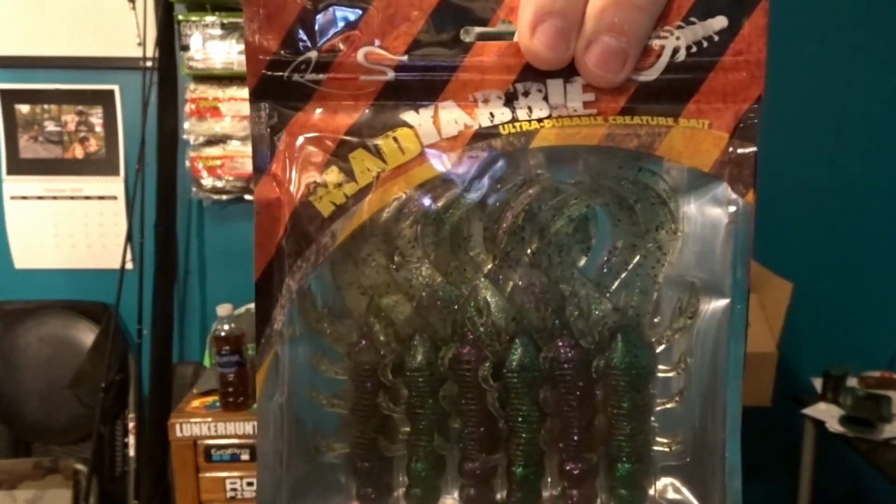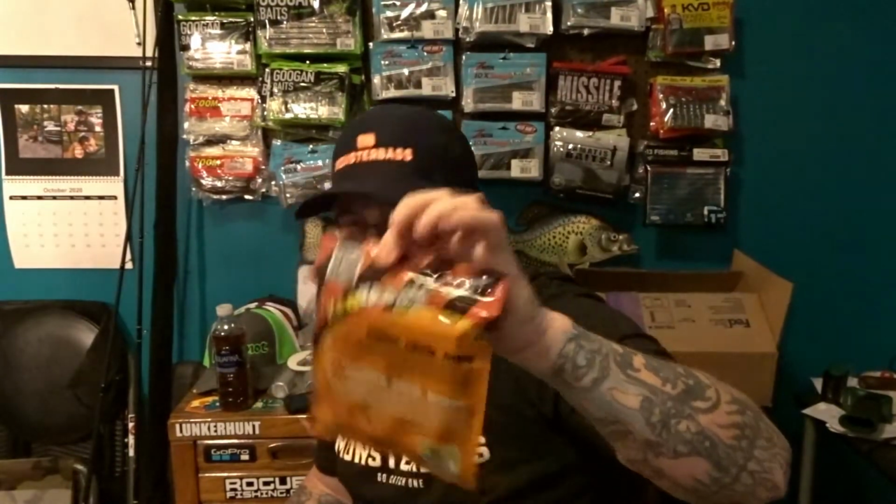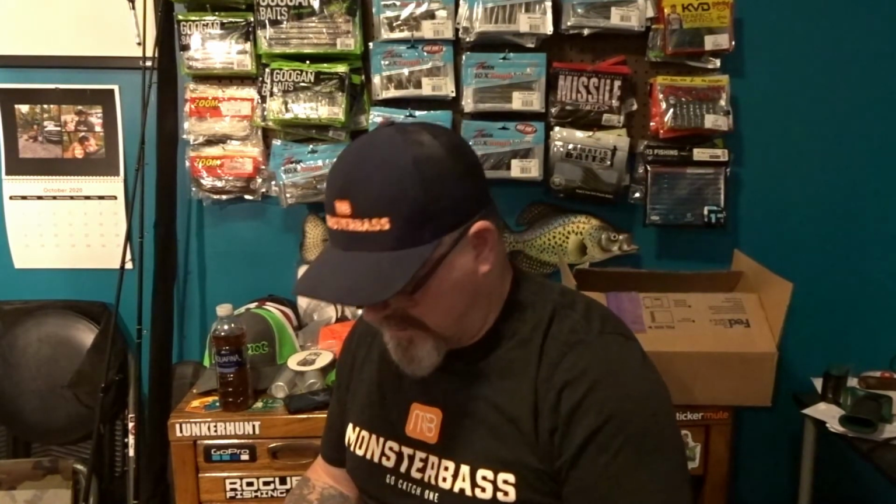So super cool. That would be a cool trailer on the chatterbait as well. And those are $5 for a pack of 6, it looks like. And yeah, man, can't go wrong. You can pair those up with the hooks that you got. It's always nice that they put terminal tackle in with the soft plastic that you get.